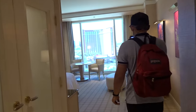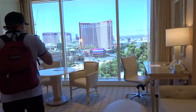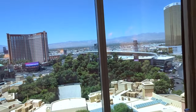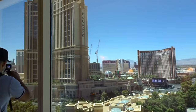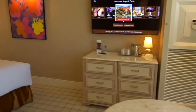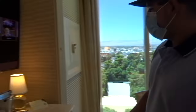Okay guys, so we're about to enter a room. I'm super excited to see what it looks like. Are you guys ready? So pretty. Look at that view. Oh my goodness. Wow, look at that view. So beautiful. Guys, I'm obsessed with this room. I love the color combinations. These are so my colors. The bed's facing the window.